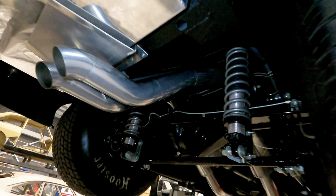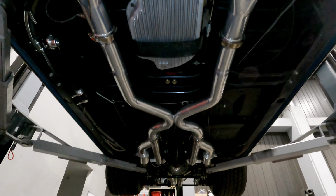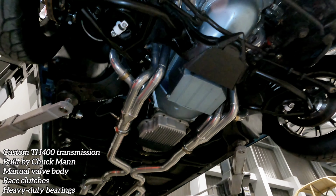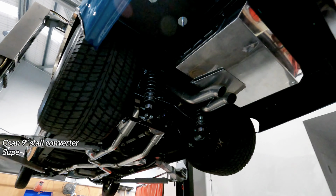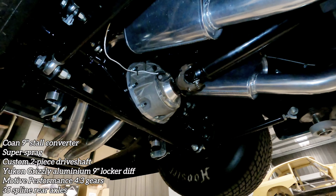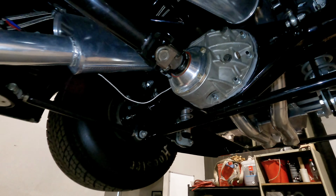Custom exhaust headers merged down into 3-inch X-pipes with electric cutouts. The TH400 transmission was built by Chuckman and has a manual valve body, race clutches and heavy-duty bearings. Next is the custom 9-inch stall converter and super sprag, as well as a custom 2-piece drive shaft leading to the Yukon Grizzly aluminium 9-inch locker diff, Motive Performance 4.3 gears and 35 spline axles. Quite the package.